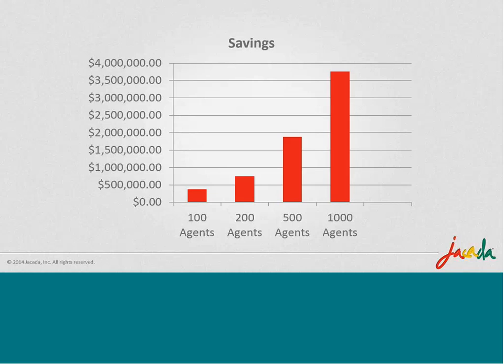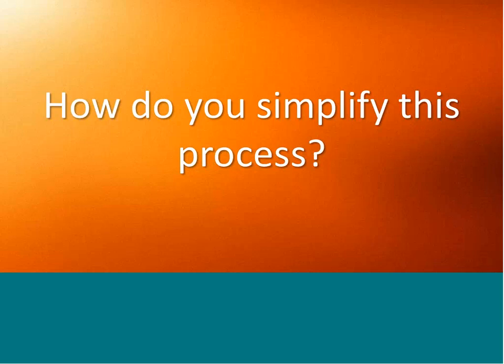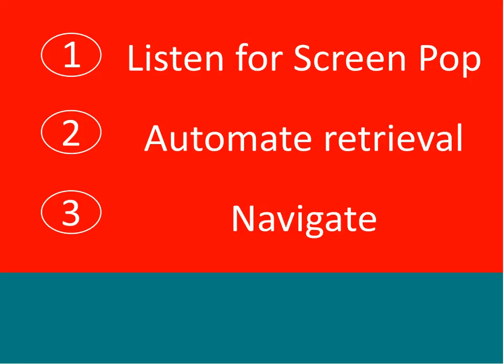And I'm going to show you an example of how we've done that for one customer and give you a sense of the kind of savings you can see. So how do you do this? Well, it's what we call 1, 2, 3. Basically, we're going to listen for that screen pop to happen.